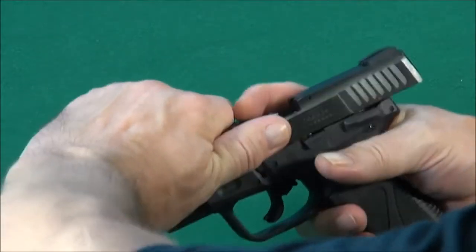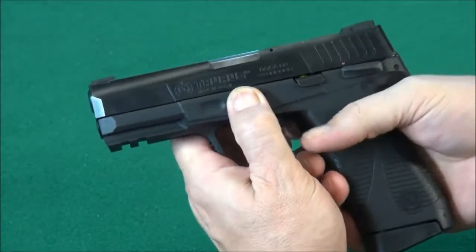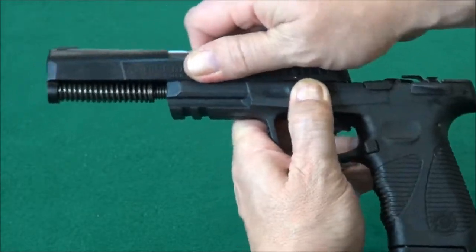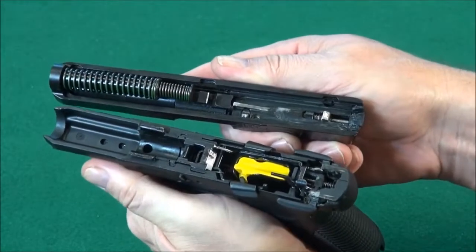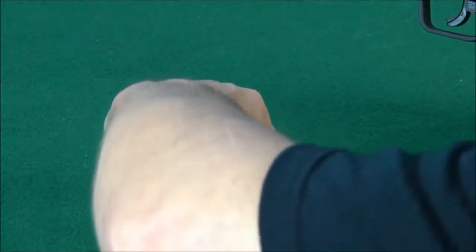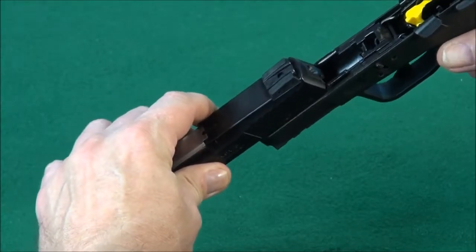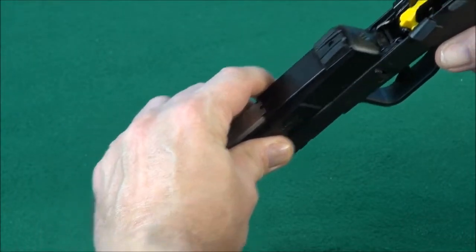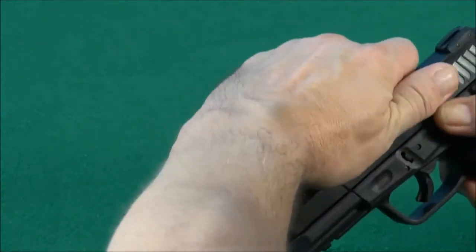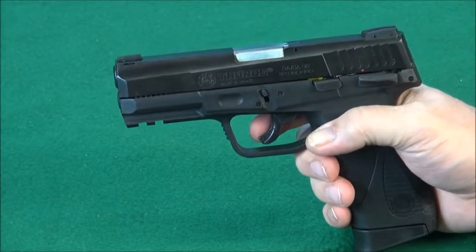To disassemble the gun, it's very simple. You pull it back just a little bit, just like a Glock. Pull the trigger, and you take the gun apart and just reassemble it. It's got a 4.2-inch barrel. So it's easy to disassemble, which is a plus. It's easy to reassemble, which is a plus.